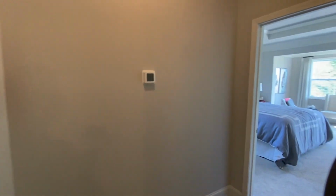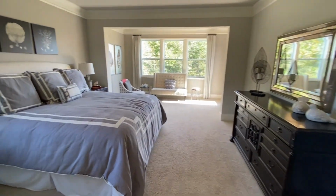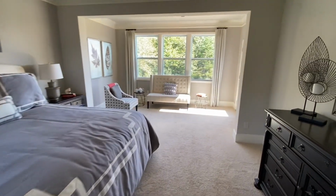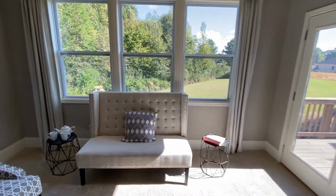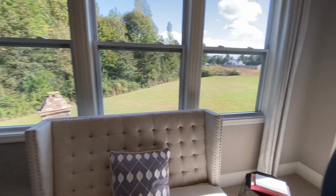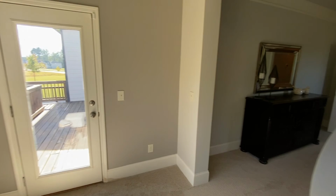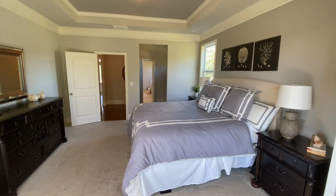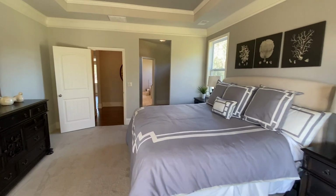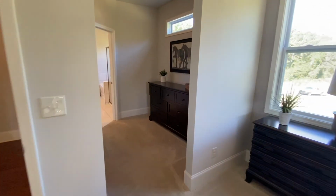The bedroom is spacious and has a little sitting area at the end, and it opens out on the right onto either a deck if you're on a basement, or it is opening to the patio if you're on a slab. The bathroom is very good sized and has a large shower area and a closet area that is divided into his and her sides, so it works out very nicely.